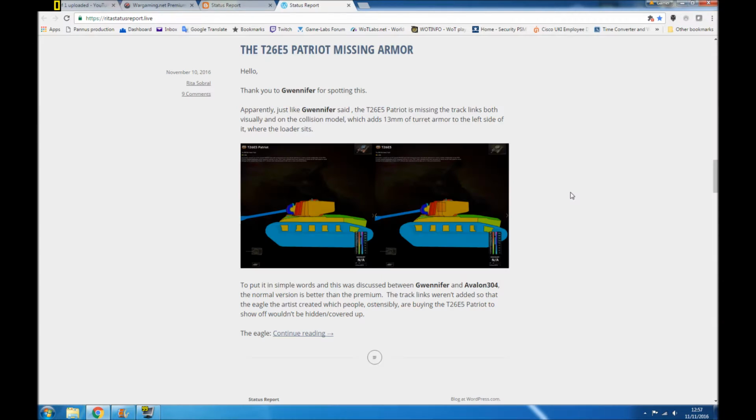No comments, please. So one interesting thing I saw on Status Report is that the T26 E5 Patriot, the one that's decked out in the Star-Spangled Banners, actually has worse turret armor than the non-tarted up version, and that's apparently because they have removed a strip of tracks that was hung on the side of the turret for visual effect, but that actually has the effect of removing 13mm of turret armor, which is exactly where the loader sits. So yeah, you get a horrible cartoon looking tank, which also has weaker armor and a wonderful weak spot where your loader can be taken out.